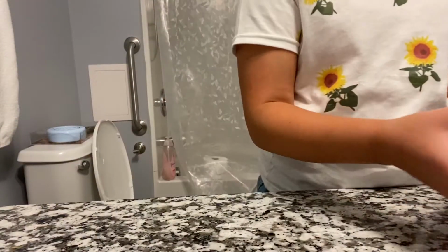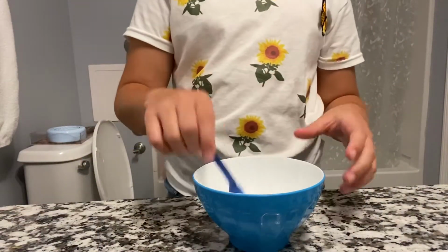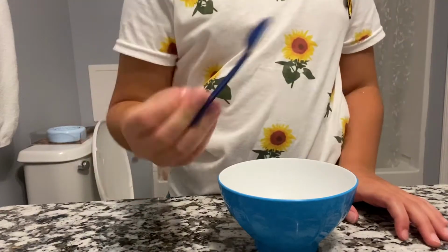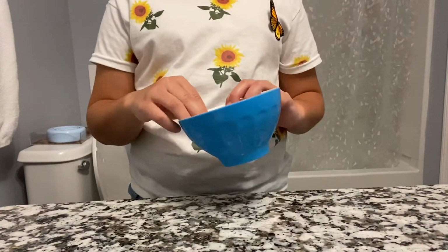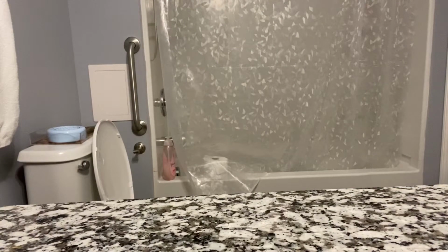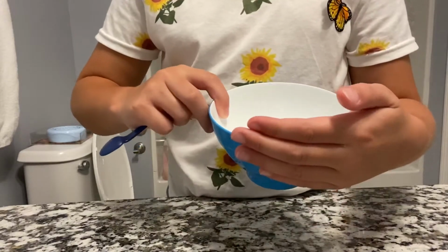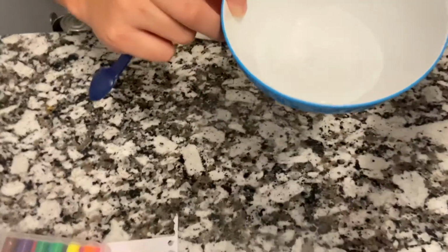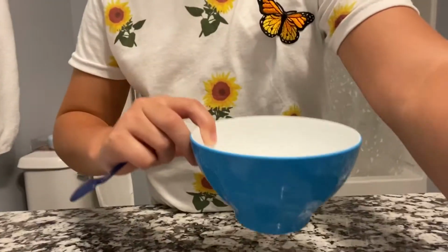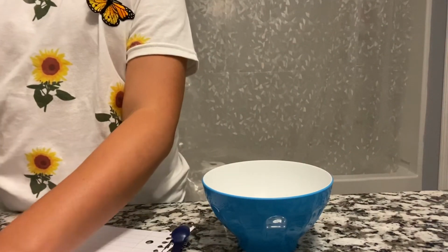Hey guys, we're back in the bathroom because I'm gonna make her some soup. So I just have some markers and paper and this bowl, this little blue spoon. I'm gonna fill up the bowl with some water. She doesn't need too much soup, so I think that is enough. You can't really see it because it's literally like invisible.